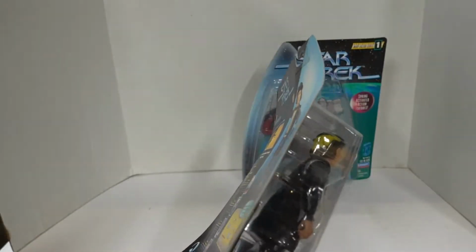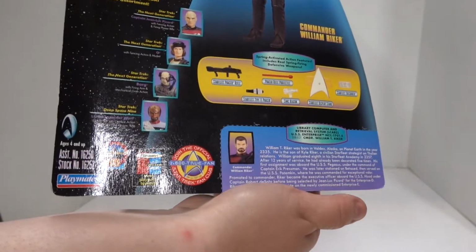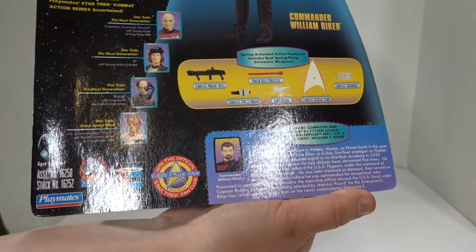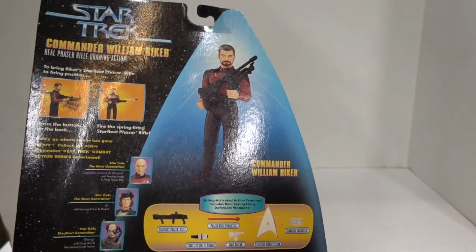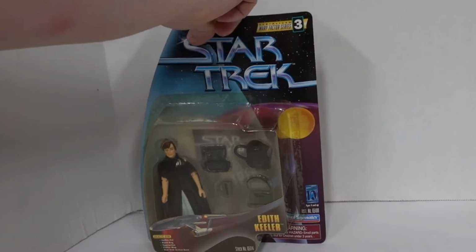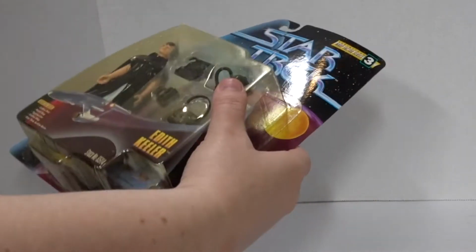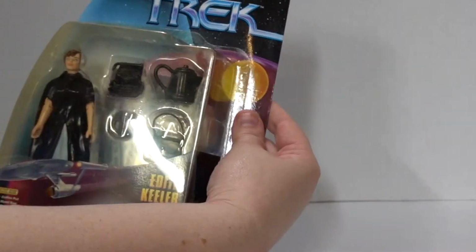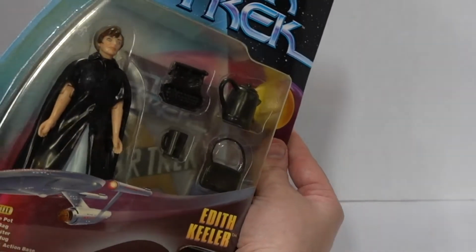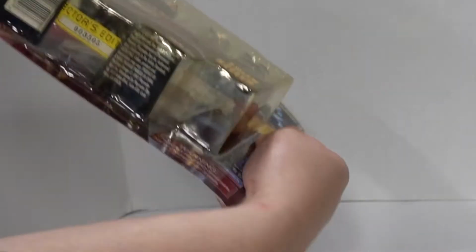Darn, that poor Q box. That's the coolest one. And then Riker, which I have heard, Jonathan Frakes, something like that, the actor who plays Commander Riker is not very nice in person. And then I see here the boxes aren't in the best of condition, but these are also the serialized Warp Factor series, but they say number 3. Here is Edith Keeler. Not at all familiar with that character, but here you can see very clearly what the collector number is.